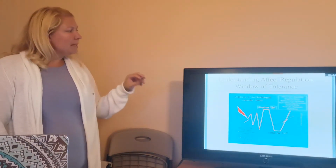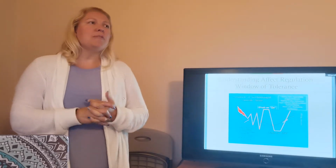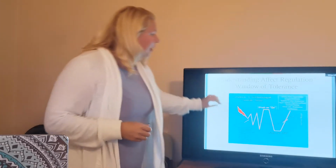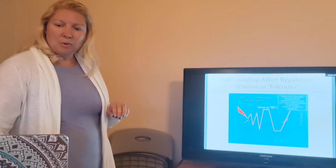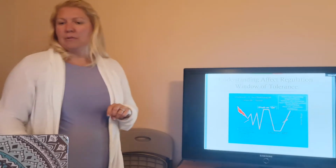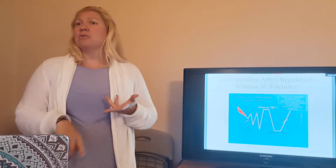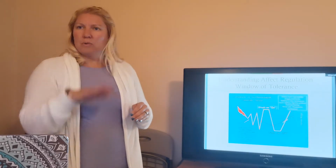We work from the premise of understanding affect regulation and the window of tolerance. I spoke to this briefly, and the idea behind it is that we're all born with an optimal arousal zone. This would be your area here. What we're meant to do is ebb and flow within that normative range. There might be things that bring us close to having too much anger, too much anxiety, too much fear, even too much excitement. But generally we still re-regulate.